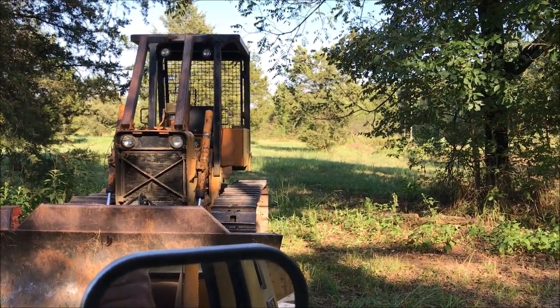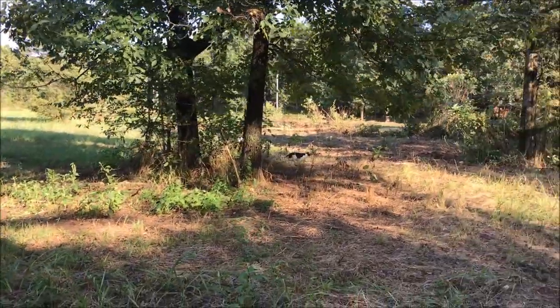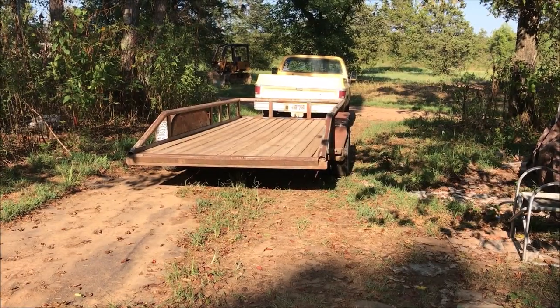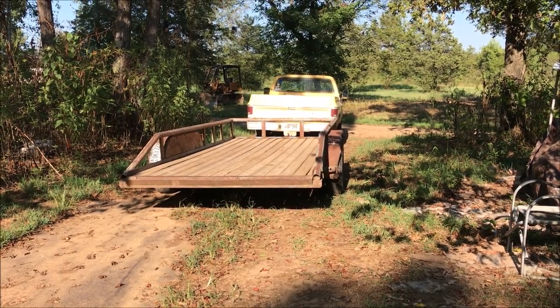We roll up. He's got the bulldozer out. I didn't catch it on film, but Bob, you see Bob back there? He was on the bulldozer. All right, we're home, but not for long. We'll be loading it up.